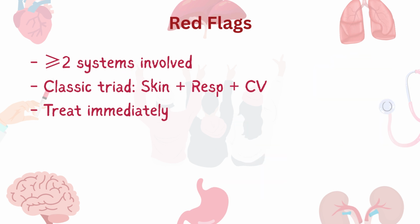Now, how to recognize anaphylaxis early? You have to think of anaphylaxis if two or more systems of the body are getting involved, especially after allergen exposure. The typical triad of anaphylaxis includes skin signs, including urticaria, angioedema, flushing and itching of the skin. There is respiratory compromise, in which there is stridor, hoarseness of the voice, coughing, and airway tightness, and then we have the circulatory system. You never have to wait for all the systems to develop. You have to treat anaphylaxis at the earliest.